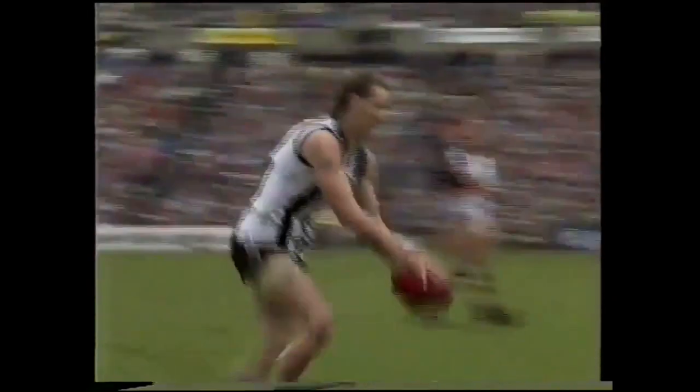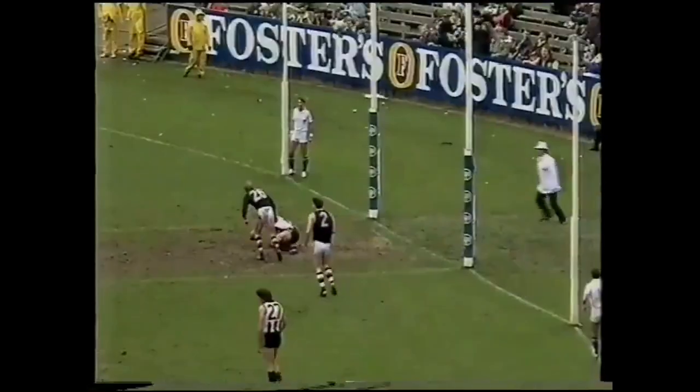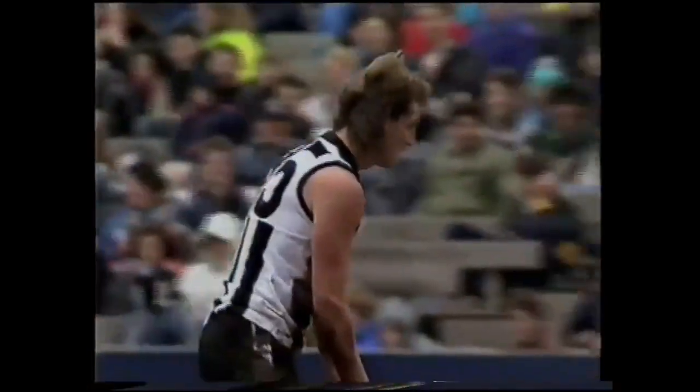The ball's sticking today. It's not greasy. We just have a light shower here around about 1:30. Daicos again, second mark, almost as spectacular, I'm sure. Strength to retain his footing.